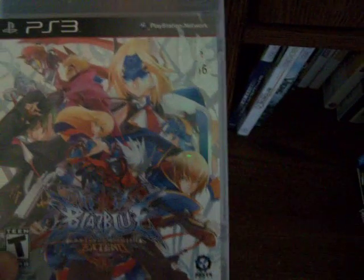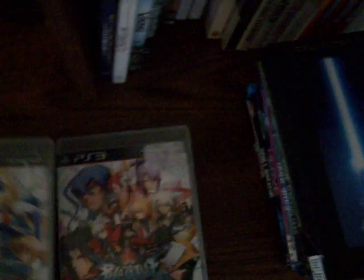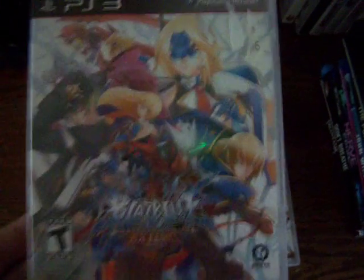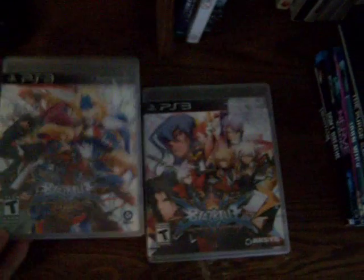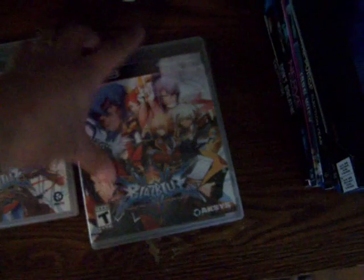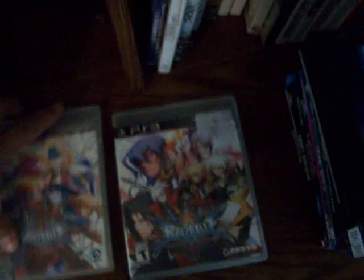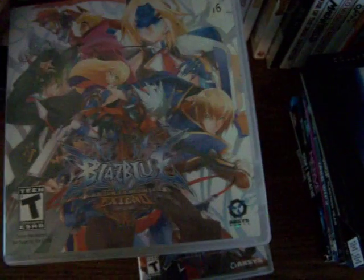So here is another one. Same clerk, different visit. I was eyeballing these. I'll just show them at the same time. This is Blaze Blue Continuum Shift. See there? And this one is Calamity Trigger Extend. I think that's what it's called. Oh, Chrono Phantasma. That's what that one is. Chrono Phantasma. And this one is Calamity Trigger Extend. Or Extends. Isn't that right, Tom?